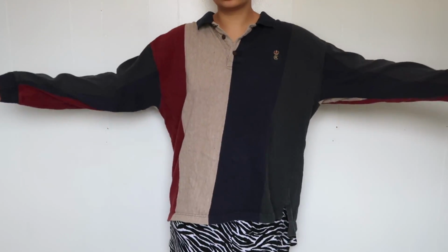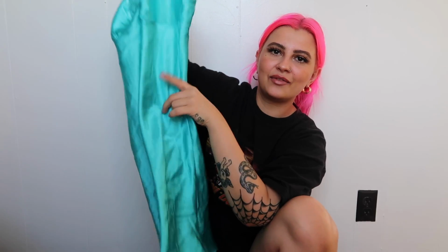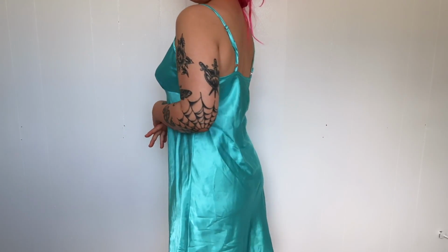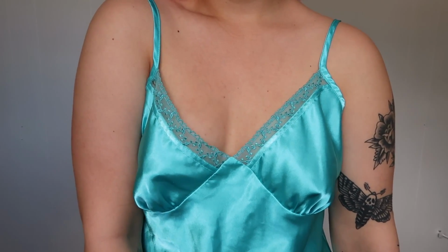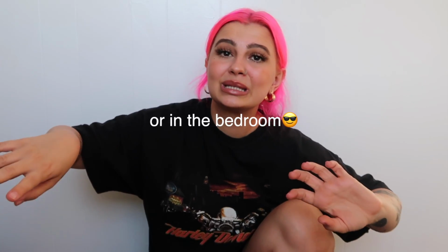You guys know I love anything that has to do with a lingerie moment. We have this just basic blue slip dress, very cute. Would have kept this for myself, but I'm getting rid of anything that's really vibrant because, as you guys know, I went on a slip dress binge and I got way too many. But I feel like someone will really enjoy this because it's a good slip moment, especially in the summer, and some white chunky shoes.